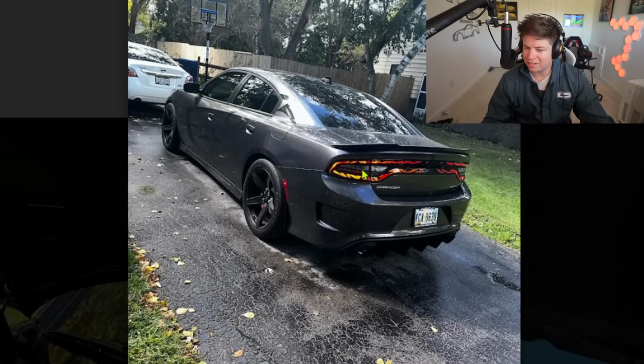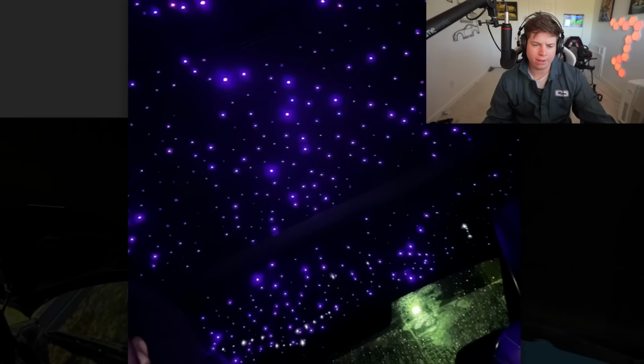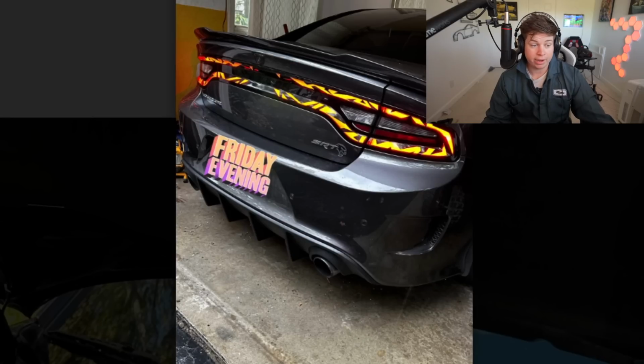The taillight design is a little bit out there. It definitely fits in with the other Mopars because they all do that shit too. But for me, it's a little bit out there. It's cool though. I mean, it's a Hellcat. It's a fucking Hellcat. It's cool. How can you not like a Hellcat? Starlight, star headlight liner, whatever they call it. I like that. If I had a Hellcat, would I do it?